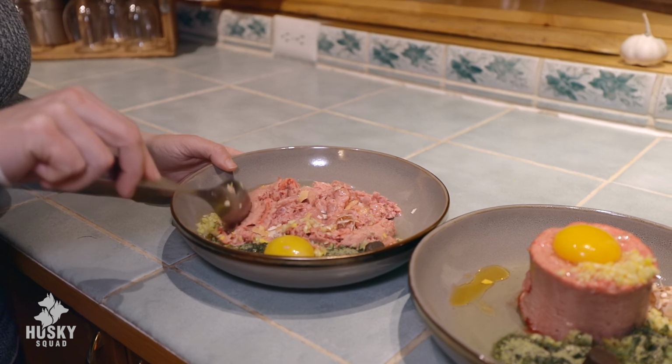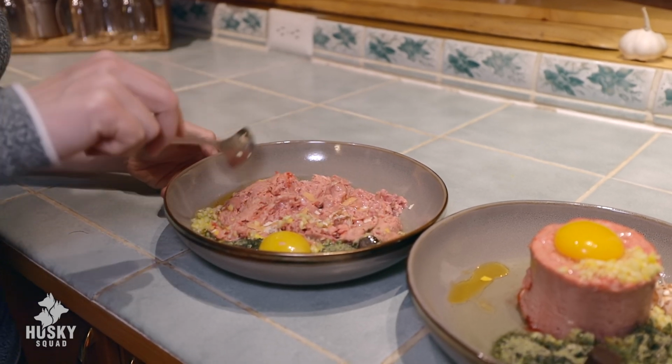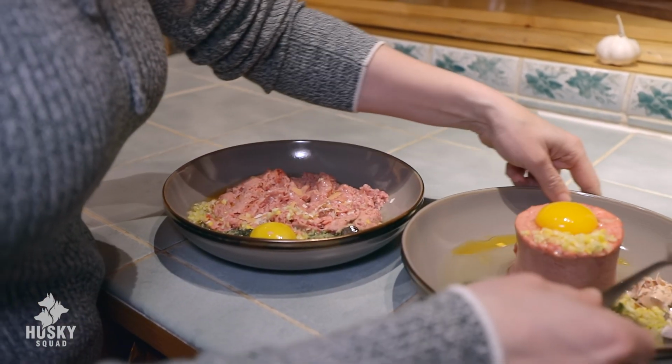We kept the yolk whole so they'll get to lick it, pop it open. They love that stuff. And because the egg white is floating around everywhere, they will not omit their veggies. Otherwise, dogs can ignore veggies.